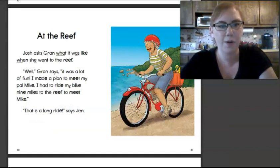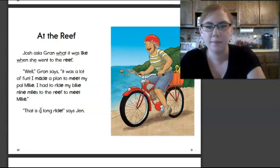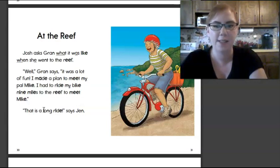Let's go back in the story and look at some more. On this page, they said, that's a long ride. Jen said, that's a long ride. There's quotation marks around this. That means it's exactly what Jen said. "That is a long ride" were the words that she said, because they're in quotation marks.